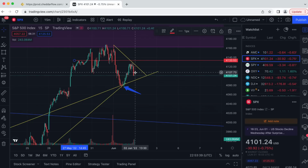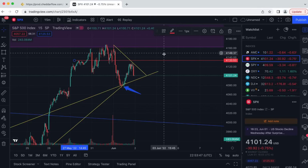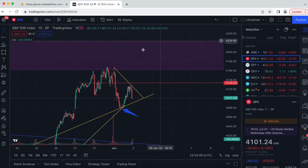So there is a potential tomorrow that we open up about in the middle here, and we actually break above this yellow line that I have right here and continue up way higher into this supply zone that I had previously.